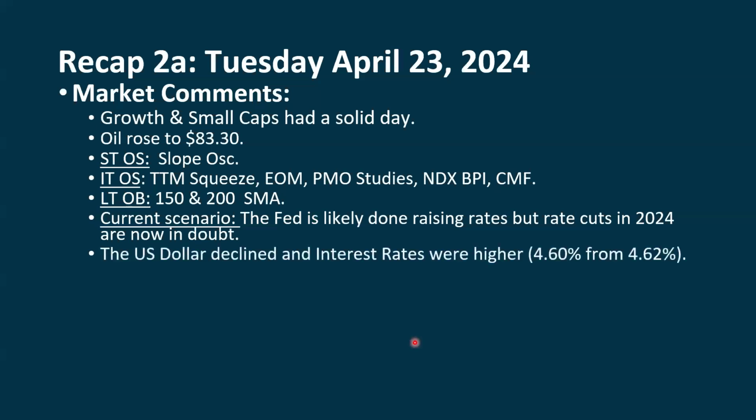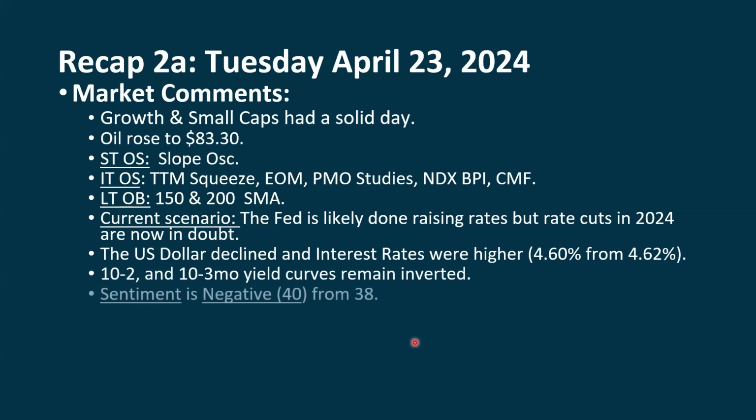The dollar was down and interest rates should be lower here. We actually ticked down to 4.6% for the 10-year yield, where we had been at 4.62%. We're still inverted with the yield curves.